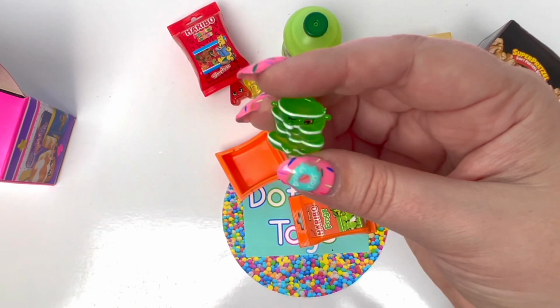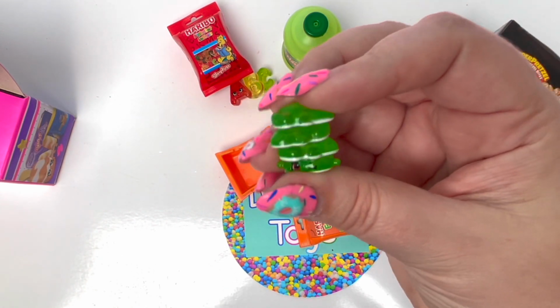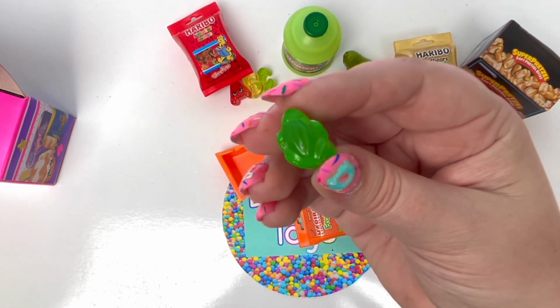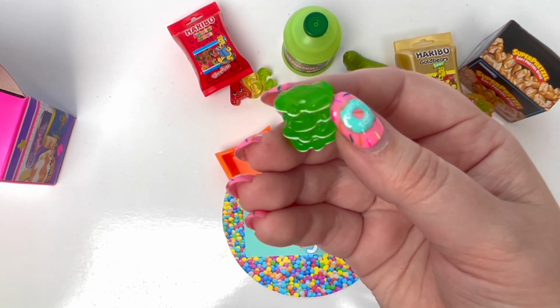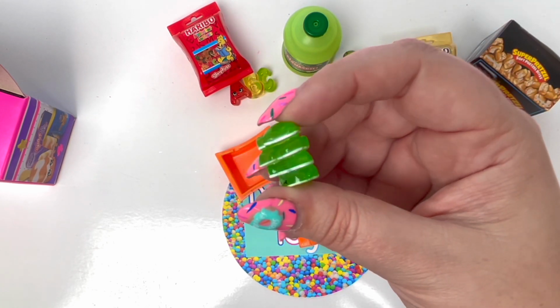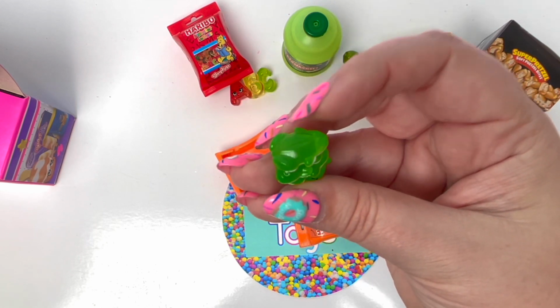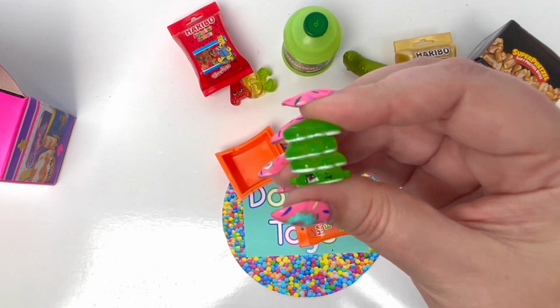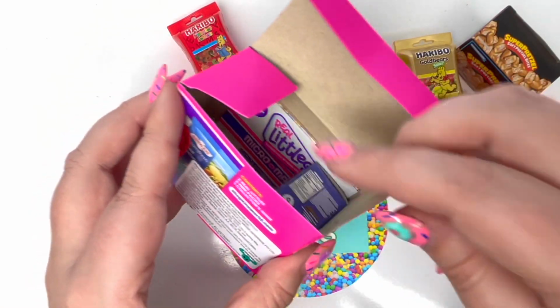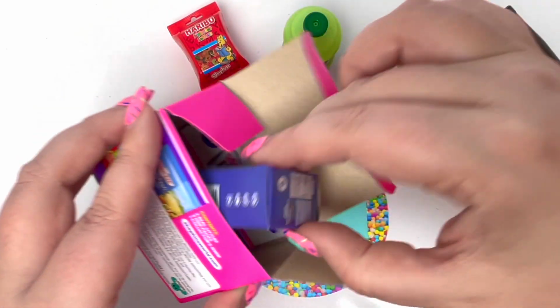And here's our little frog! Look how stinking cute this is! I hope it's showing up on camera because it's so stinking cute! Oh my goodness! I absolutely love this piece! All right, let's go ahead and see if our second piece is brand new as well.